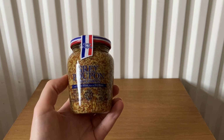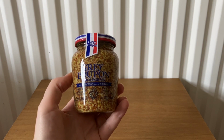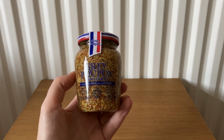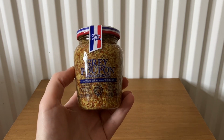Grey Poupon mustards are the epitome of French culinary excellence, straight from the heart of Dijon. Grey Poupon embodies the rich heritage of French cuisine with a luxury blend of brown mustard seeds and Chardonnay.